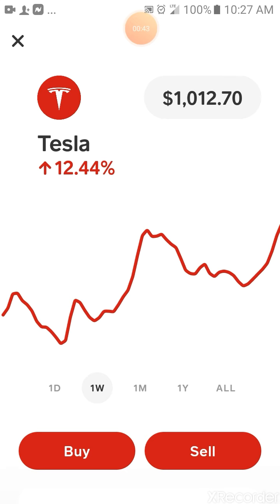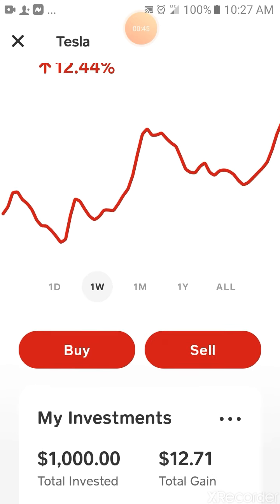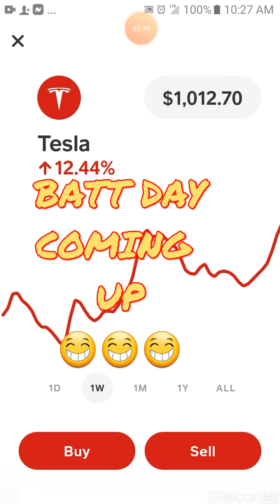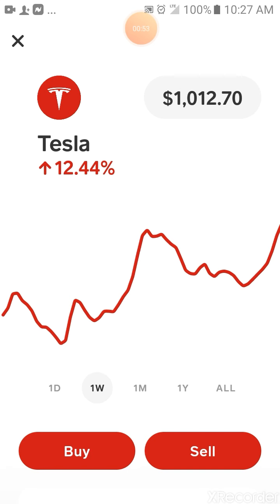I'm keeping an eye on it because I'm locking up. I'm taking my profits from here because we know what Tesla's doing. I'm going to sell, and then I catch it at the bottom or something right now. So I want that yellow. So this is going to be obvious. Let's see.